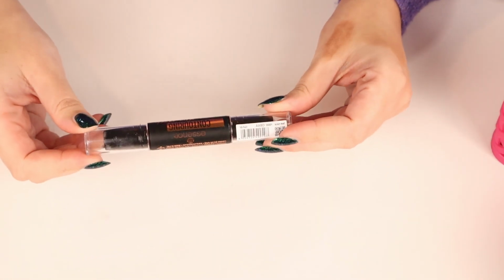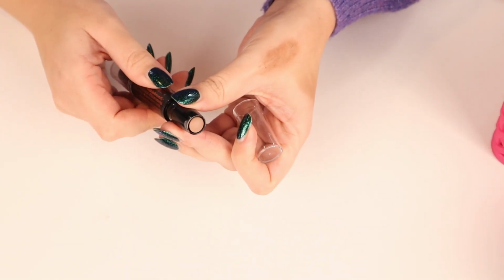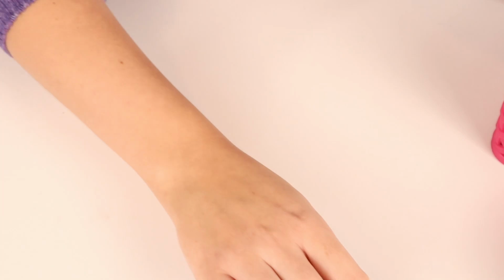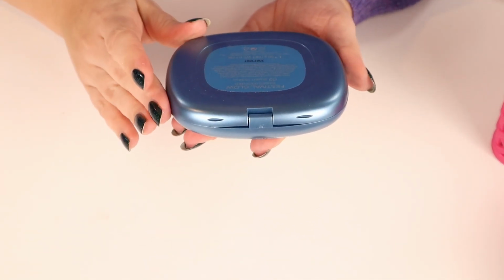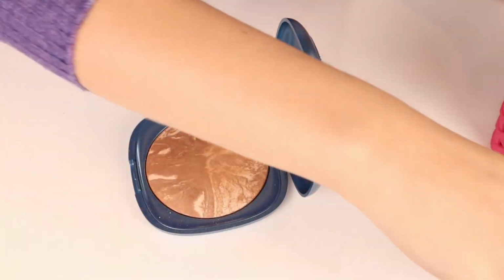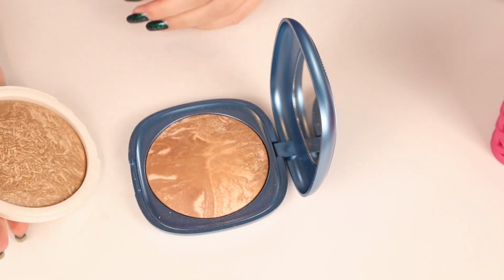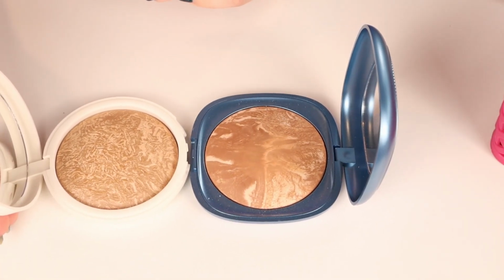I'm gonna keep this Essence Contouring Duo Stick because I do really like the contouring bronzer side. This is really easy to blend, really easy to use. Here we have the Kiko Milano Festival Glow Baked Bronzer in Burnt Sienna. Is this the same thing as this other one, or am I going crazy?